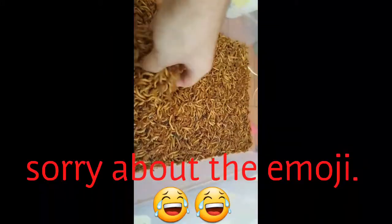And Sapphire Reptiles is kind of allergic to these guys from handling too much. Because I know sometimes if you handle mealworms too much, you can get allergic to them. See all the dandruff, the powder stuff? That's what people get allergic to.